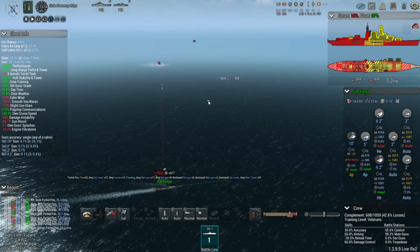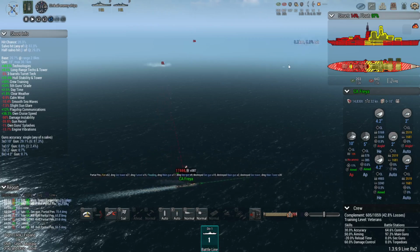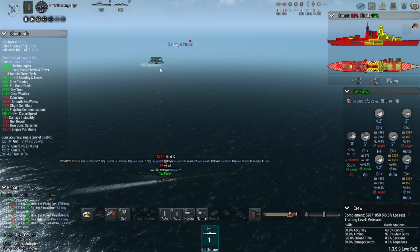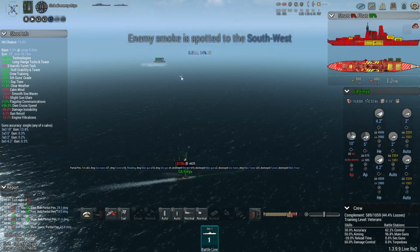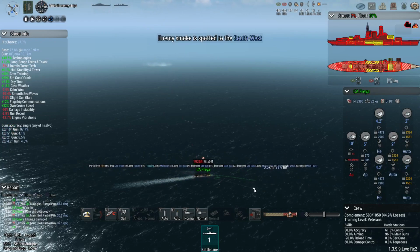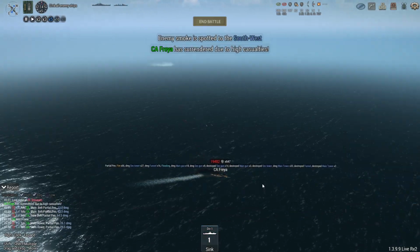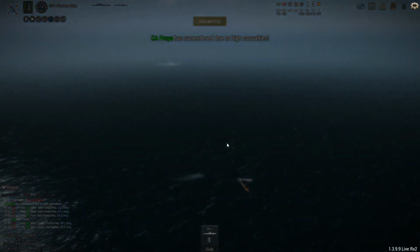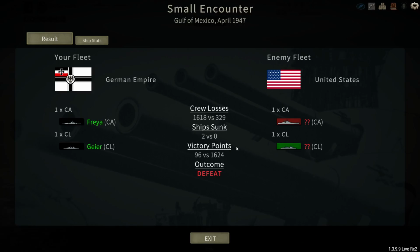For the 2% losses, lots of fires, almost no structure left. And yeah, surrendered. So that was 2 ships lost, a single Atlanta class, which I probably should have focused first.